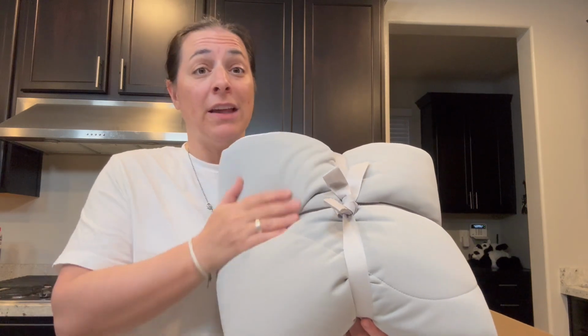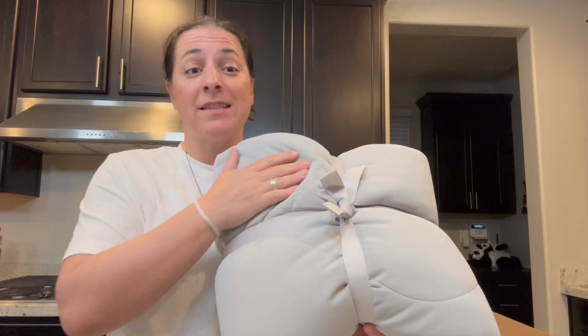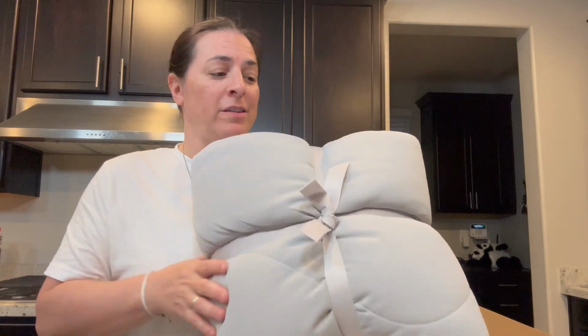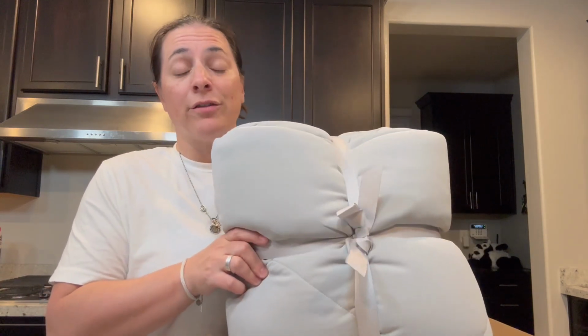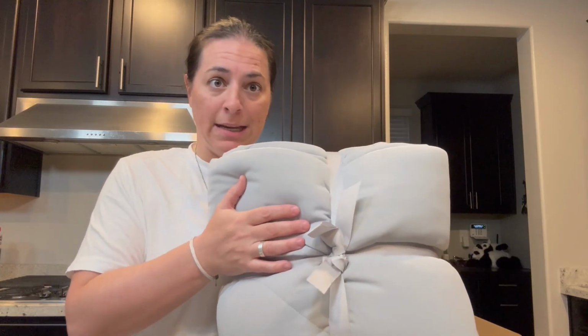I also love that it's anti-pilling, anti-snagging, and hair resistant. I have 2 large dogs, so hair resistant is a big one for me. It is silky soft. And it's great for all seasons. Now, this is the king size. It comes in several other sizes, so pick which one is right for you. But the king is gonna be 106 inches by 90 inches.